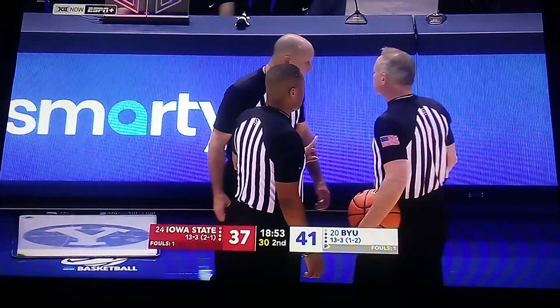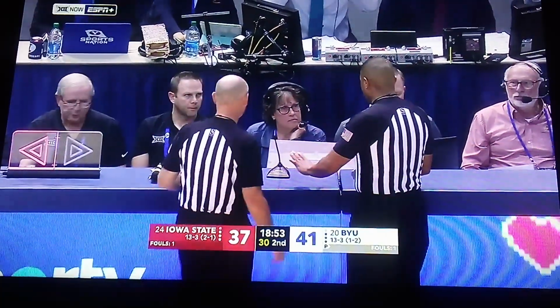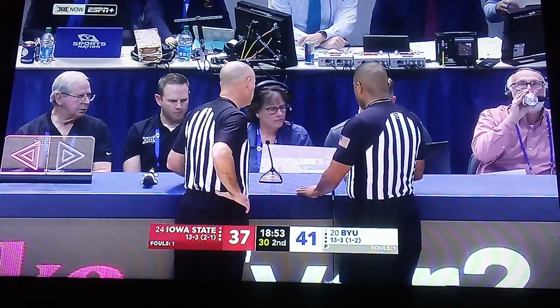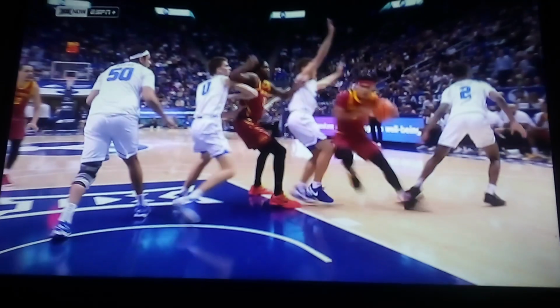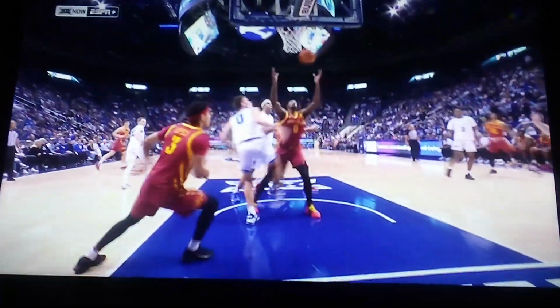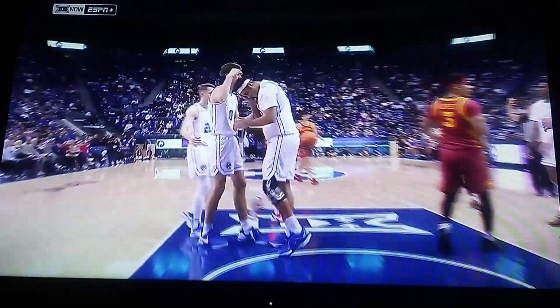So our three officials are going to discuss that last call. They're looking possibly for an elbow here on this exchange. It was a real brief one. Looks like an inadvertent arm catching Khalifa.